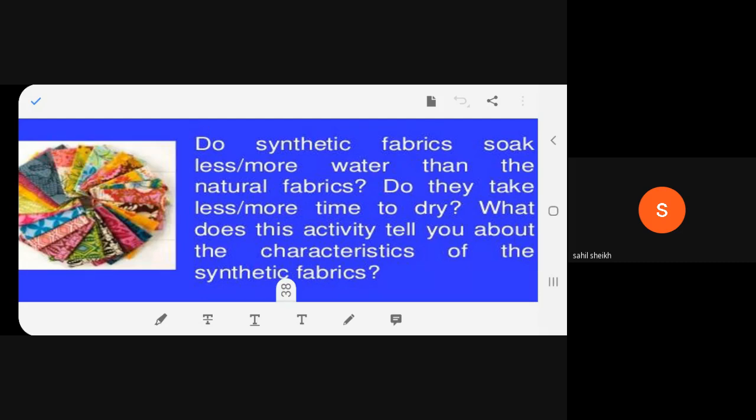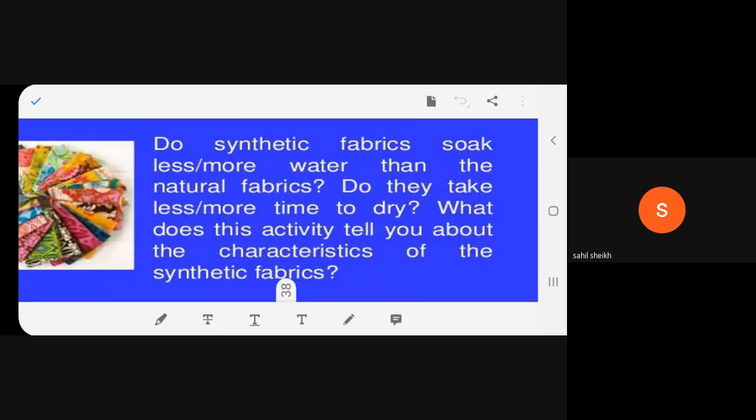So all of you understood? Yes. Synthetic fabrics soak less water than the natural fibers. All of you agree? How much time do they take to dry? They take less time to dry. Isn't it better? Yes.